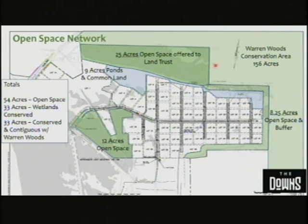Now jumping into more details of the subdivision, we're proposing to conserve 25 acres here along the northerly edge of the parcel. And we've started conversations with the land trust about that actually going to the land trust, so that it can be added into the Warren Woods land holdings. To the east, this is a 100-foot buffer that we're providing per the ordinance, with additional conservation land along the land trust edge. That totals about 8.25 acres of open space and buffer.